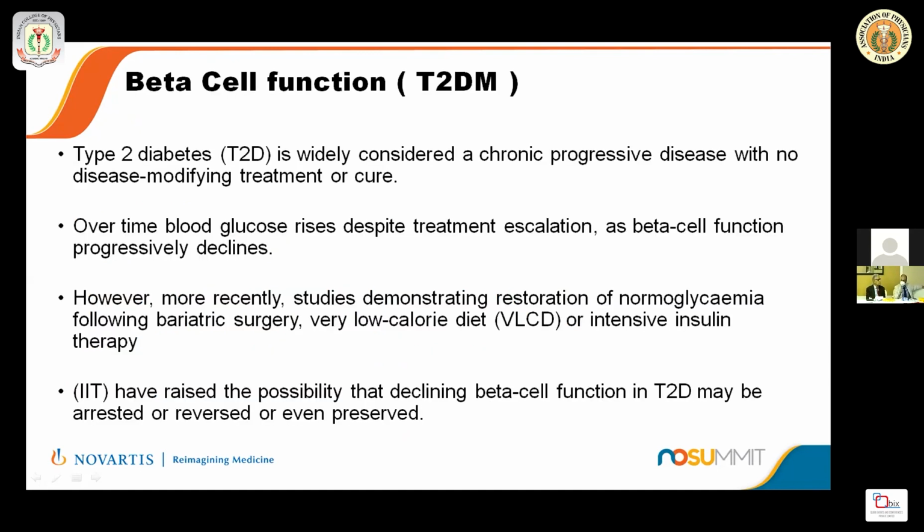Now, type 2 diabetes is widely considered a chronic progressive disease with no disease-modifying treatment or cure. That's perhaps what I grew up with in my training as well. Over time, blood glucose rises despite treatment escalation as beta cell function progressively declines. And that is essentially what our patients experience. They start off with no medication, only lifestyle changes. Then they start with 1 tablet a day, it moves on to 2 tablets a day, then 3 tablets a day, and then perhaps injectables if they fail. This is how people have experienced their management of diabetes.